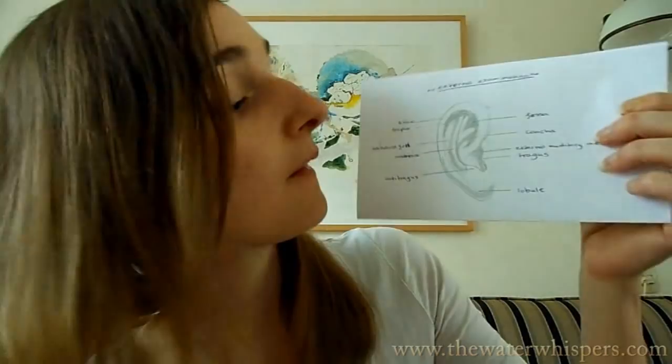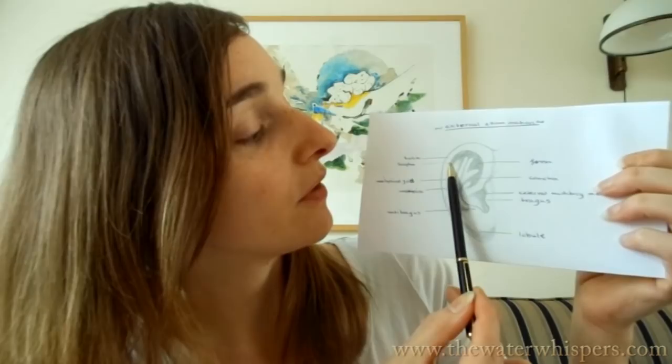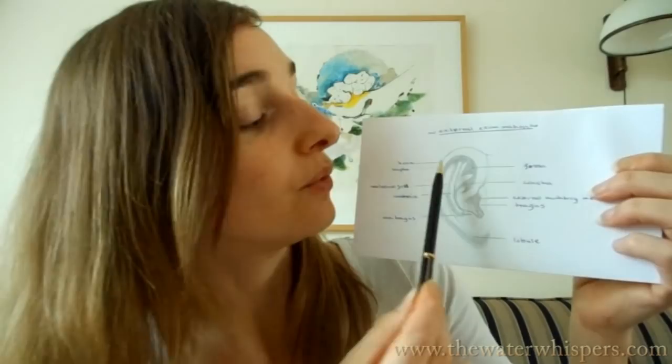So this is what I want to show you. I'm not going to call all the names because it's probably not that interesting for you. Obviously for me it is, but this is your ear. Basically what I'm going to do is examine the outside of your ear. Then over here you have the fossa. That's most of the time the part that you don't really see, to see if everything is okay in this area.